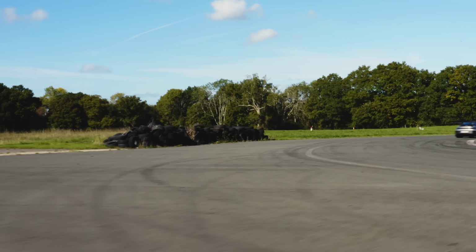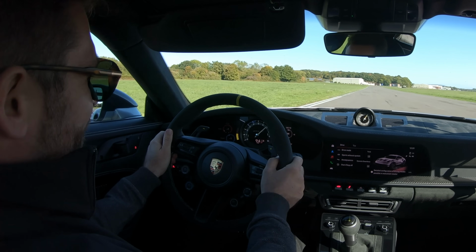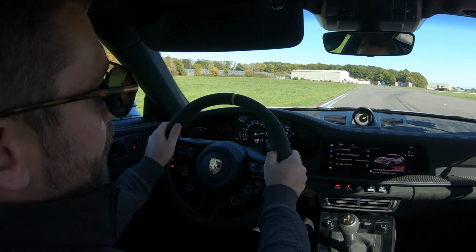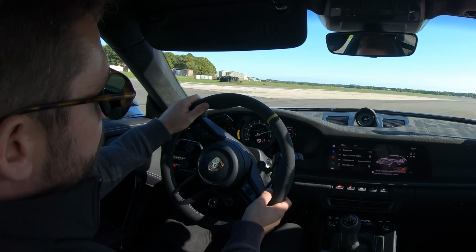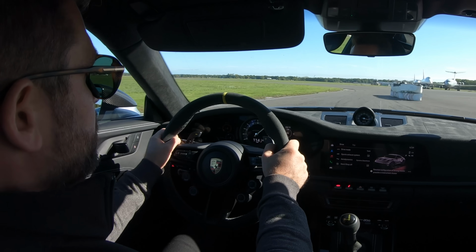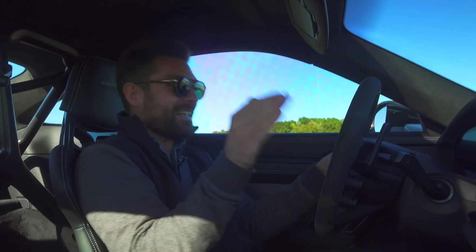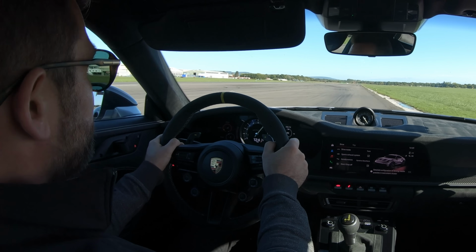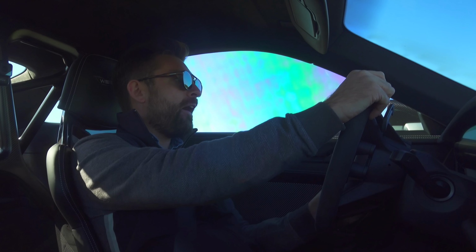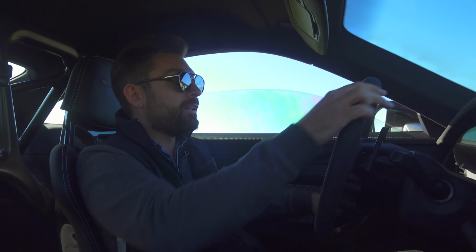I mean, there's corners I'm going into where I'm thinking, it's got to run out of grip now. Next lap, couple of miles an hour more grip. This corner here, that's illegal, what that just did through that corner. Whoa, did you see the turn? Did you see how quick the nose is? I've got to wind the windows down.